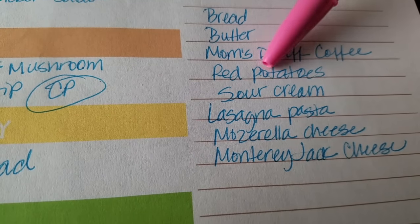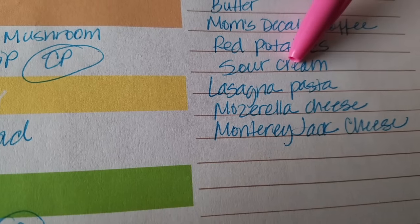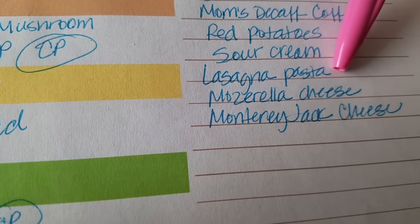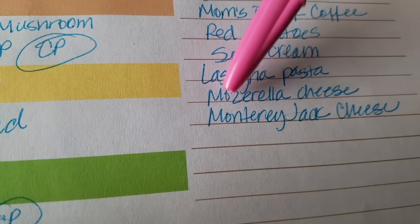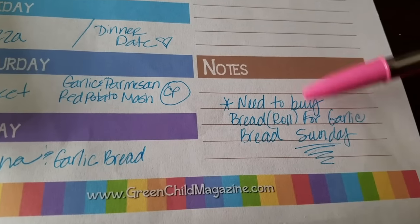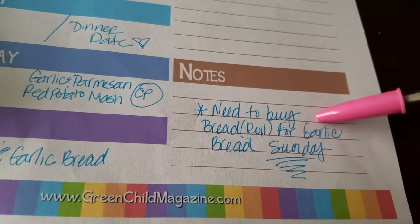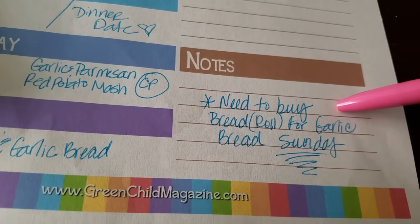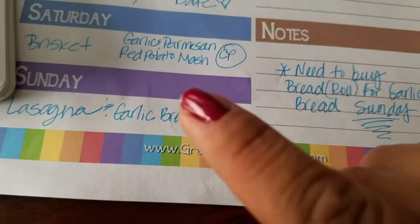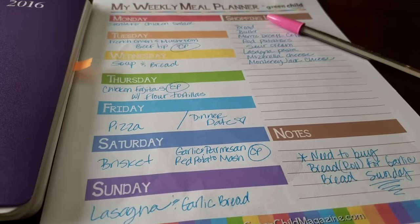And the only thing I really need for this week is a bag of red potatoes, more sour cream, lasagna pasta, but I need to scratch this out because I found that I already have a packet. And I need more mozzarella and Monterey Jack cheese. And then at the bottom here, I just put a note because I need a bread roll to make my garlic bread on Sunday. And I like to buy that fresh. So since we're having that on Sunday, I need to go down to the grocery store and get one there. At least that's done.